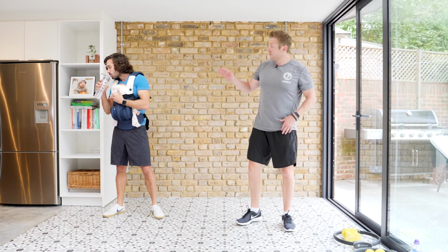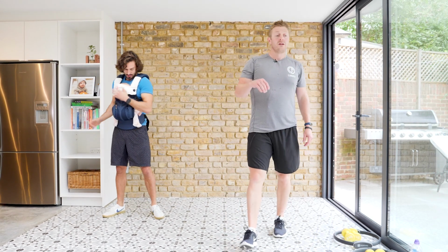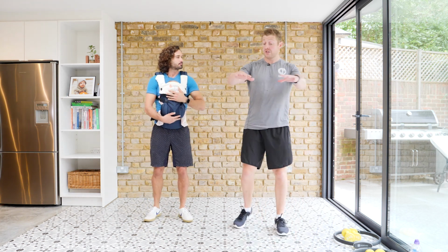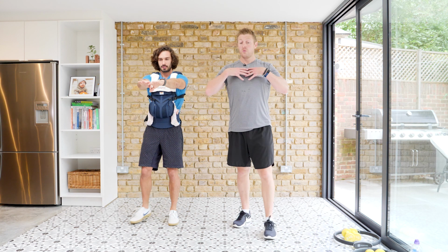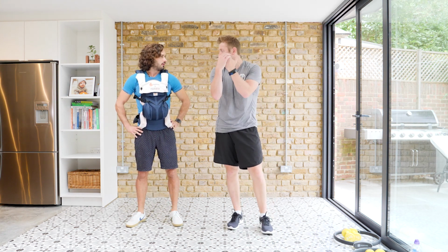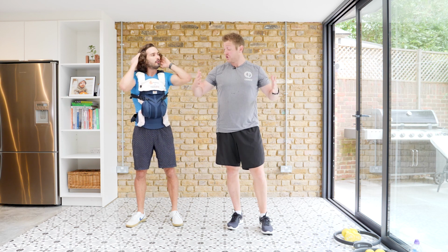Will do. Indy's still lovely and asleep. Yeah, she's very snug. Now we're going to go through a couple of little moves. We're just going to start to move our upper body as well. So when you're breastfeeding particularly, you can get a lot of tension build up in your anterior delts, and it can really negatively impact your posture. So we're going to stretch that out.